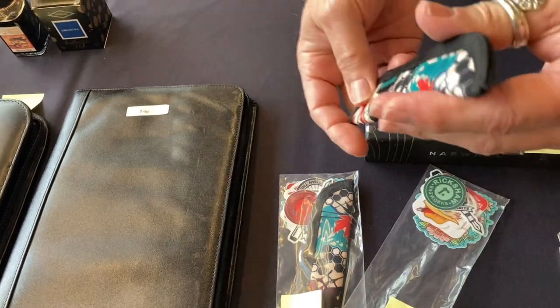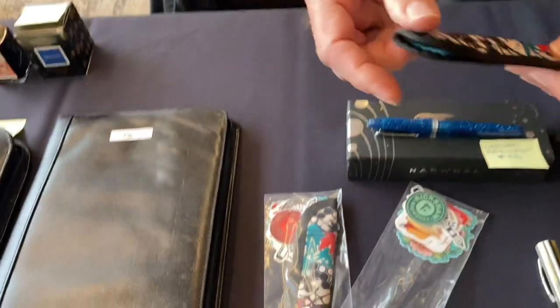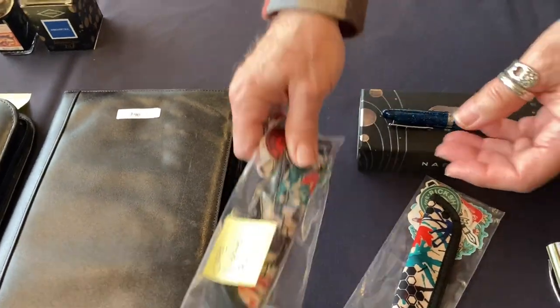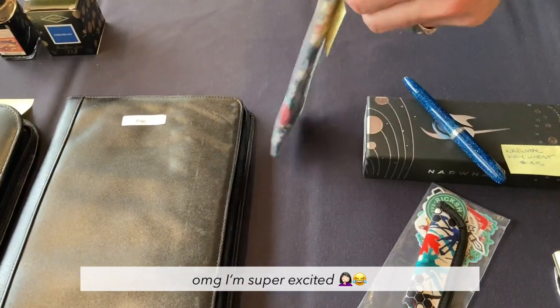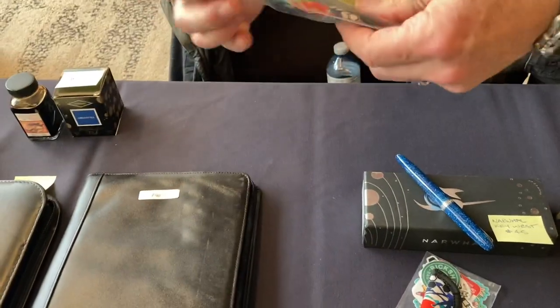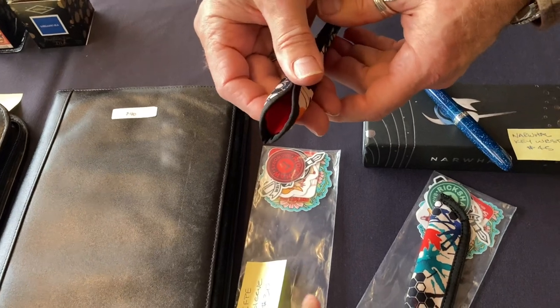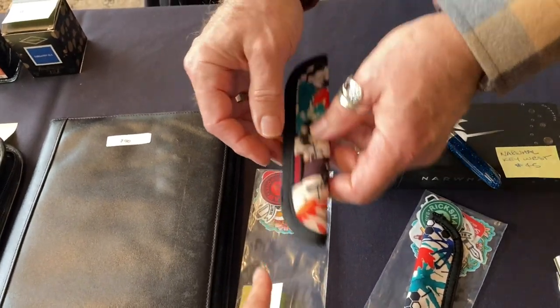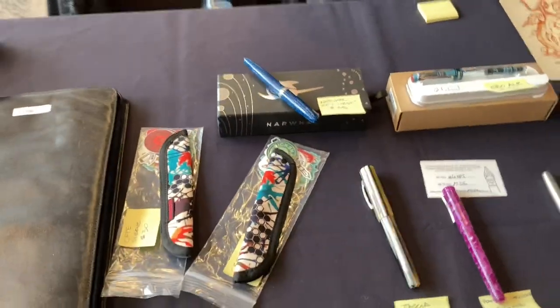I totally missed out when they did the orders for these. I would love to have one. I got in on the second order, but I bought too many. Jessica did another order. I think she's here. I missed out on the second one too. Oh, look, that's red. Yeah, that one's red. I think I like the red one, so I'll take that one. Yeah, there you go.